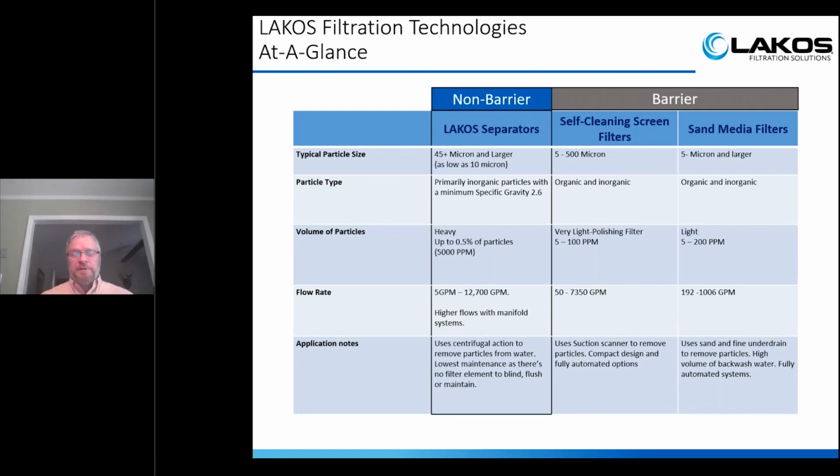The particle types are going to be a little bit different too. The Lakos separators are primarily taking out inorganic particles, the sand, the silt, the scale, calcium carbonate, rust, that have a specific gravity of 2.6 or greater, while the barrier filters can take out both organic and inorganic particles, both the sand and the self-cleaning screen. And this is where there's a big differentiation: the volume of particles. The Lakos separator can handle a tremendous amount of solids loading. You can handle up to 0.5% of particles by volume. That's 5,000 parts per million. Whereas the barrier filters can't handle nearly the dirt load. The light polishing type filter, the self-cleaning screen, has a maximum of 100 parts per million. So you're already dealing with pretty clean water there. And the sand filter really can't handle more than 200 ppm of solids. So the separator really shines in this application.